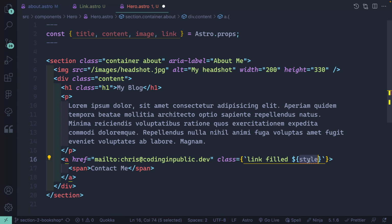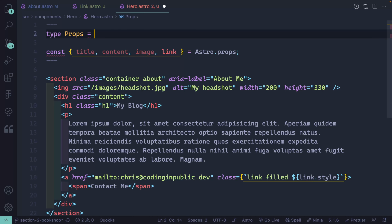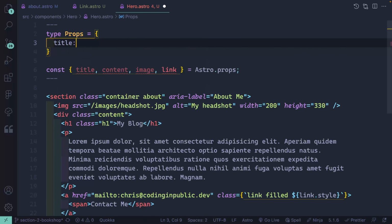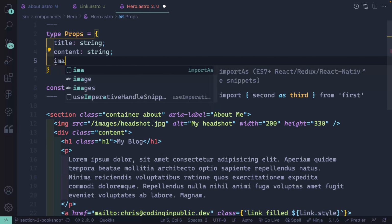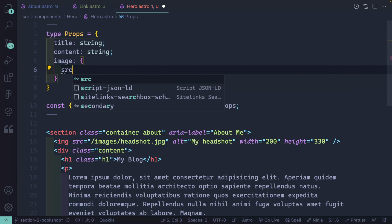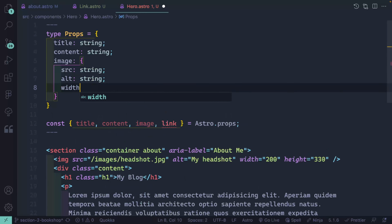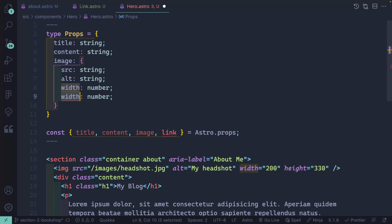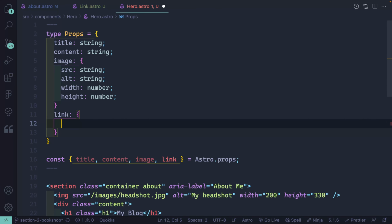Now, what I want to do is come inside here. We'll change this to link.style, so this will be an object. In fact, maybe I'll just scaffold this out, and maybe I'll just add it as props, so that way you can see exactly what we're going to be doing here. So the title will just be a string. The content will just be a string. The image will be an object, and this will have an SRC, which is a string, an alt, which is a string. The width will be a number, and then the height will also be a number. And then finally, we'll have a link. Once again, this will be an object. We'll have an href. This will be a string.